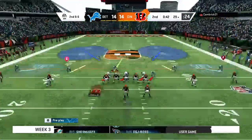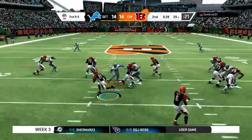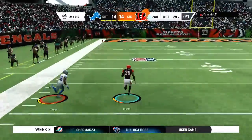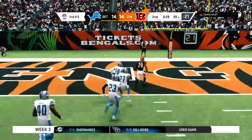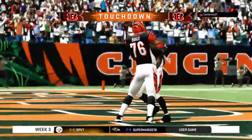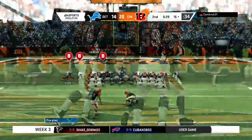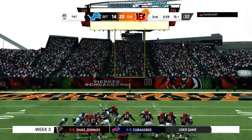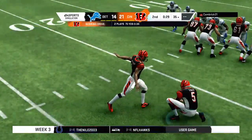Second and 6, just inside the 30. From the gun to give to Mixon. They find some open field here. A big seam, and he might go all the way. And all the way in for a Cincinnati score. Joe Mixon on his way to a monster game. 3 first-half touchdowns. And the Bengals have taken the lead. Point after, up and good. And the lead is now 21-14.